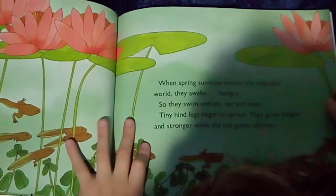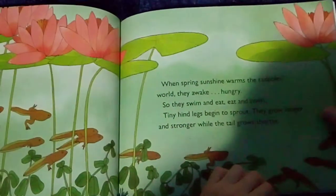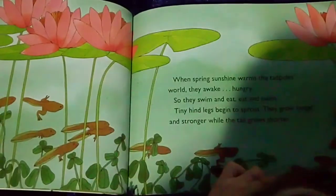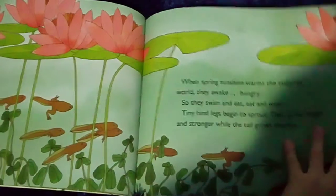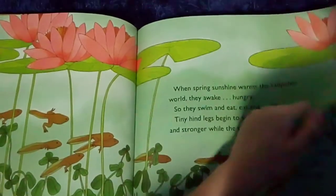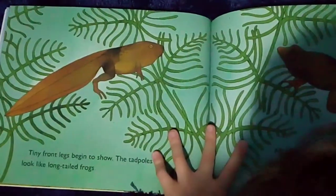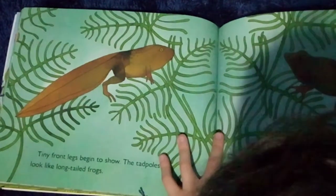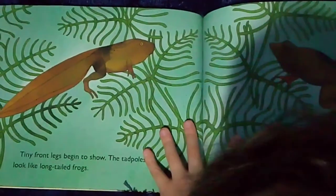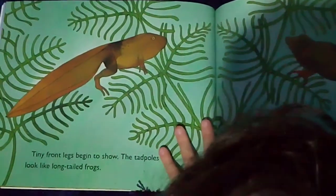Tiny hind legs begin to sprout. They grow longer and stronger, while the tail grows shorter. Tiny front legs begin to show. The tadpoles look like long-tailed frogs.